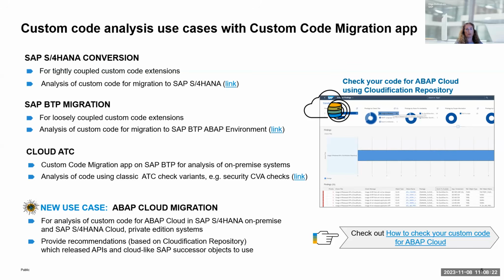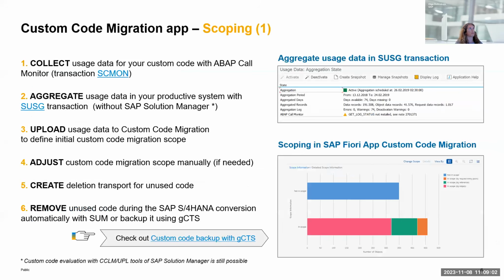And a new use case which we also currently support with the app is the migration of the code for ABAP Cloud. So you can analyze your code for ABAP Cloud readiness, with the help of the so-called cloudification repository, which provides information about the released successor APIs and objects if you want to develop clean core ready, if you want to adapt your code for clean core for usage in S/4HANA Public Cloud Edition or for S/4HANA Private Cloud, but with a clean core aspect. Then this ABAP Cloud migration would certainly be a valid use case for you as well.